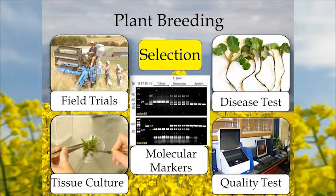So our breeding program is heavily involved in field trials. We are also involved in tissue culture. One of the projects Brad will be undertaking is looking at microsporogenesis to accelerate the production of hybrids in a breeding program. We will probably have a wider spectrum of molecular markers than any other group by the end of our genomic-wide association study. We're trying to introduce disease testing, mainly blackleg, and we've one of the most fully integrated quality labs under Megan's control in the country.